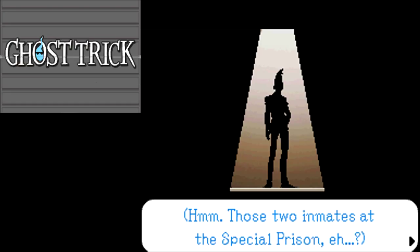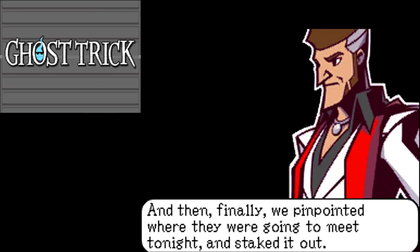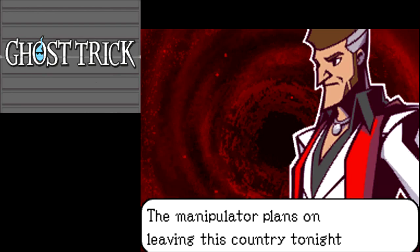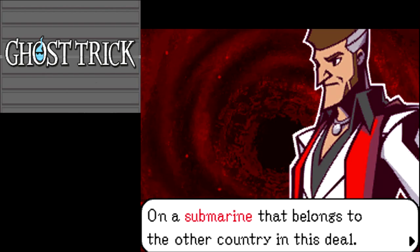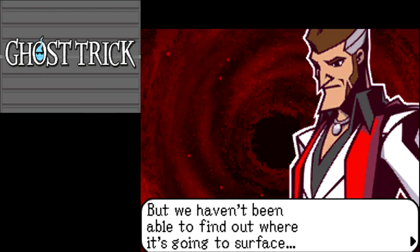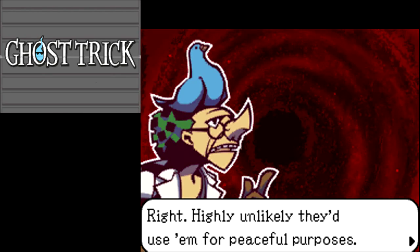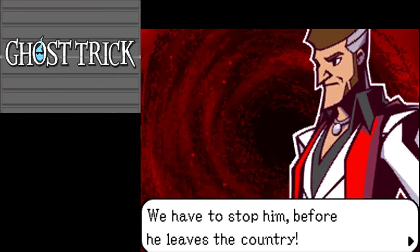There's two inmates at the special prison, eh? We kept tabs on their communications and launched an investigation. And then finally, we pinpointed where they were going to meet tonight and staked it out. That restaurant. The chicken kitchen. The manipulator plans on leaving this country tonight. On a submarine that belongs to... see, it's all coming together now, isn't it? Submarine that belongs to the other country in this deal. This is a submarine? But we haven't been able to find out where it's going to surface. It's terrifying to think what would happen if his powers were to fall into their hands. Right. Highly unlikely they'll use them for peaceful purposes. And now that they have that little girl as a hostage, Camilla, we have to stop him before he leaves the country.